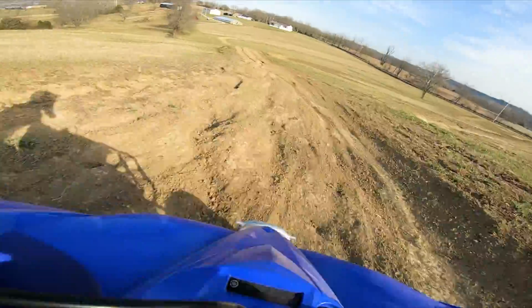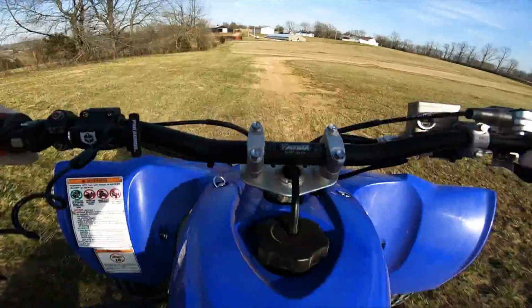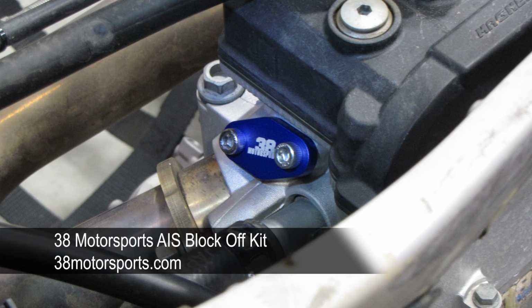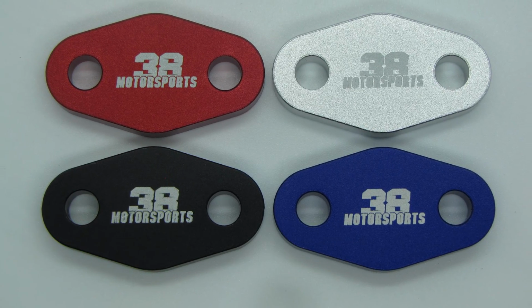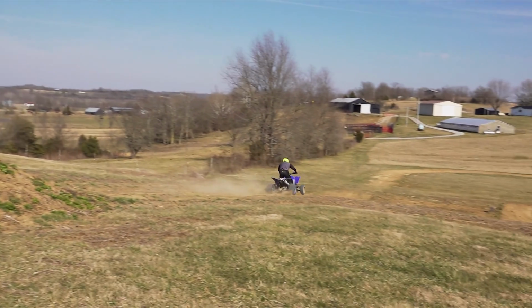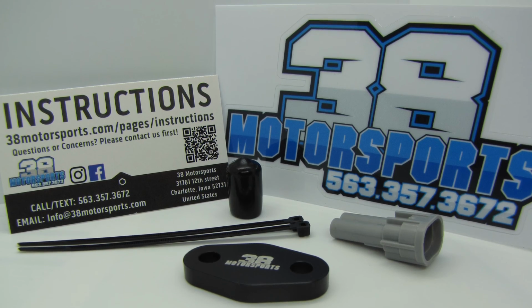The first step in getting your 2014 and newer YFZ450R running its best is blocking off the air induction system. Our test unit had an air induction system block-off kit from 38 Motorsports installed. It helps eliminate the backfiring under deceleration, eliminates the clutter of the air induction system, and is necessary for proper tuning with an air-fuel sensor.